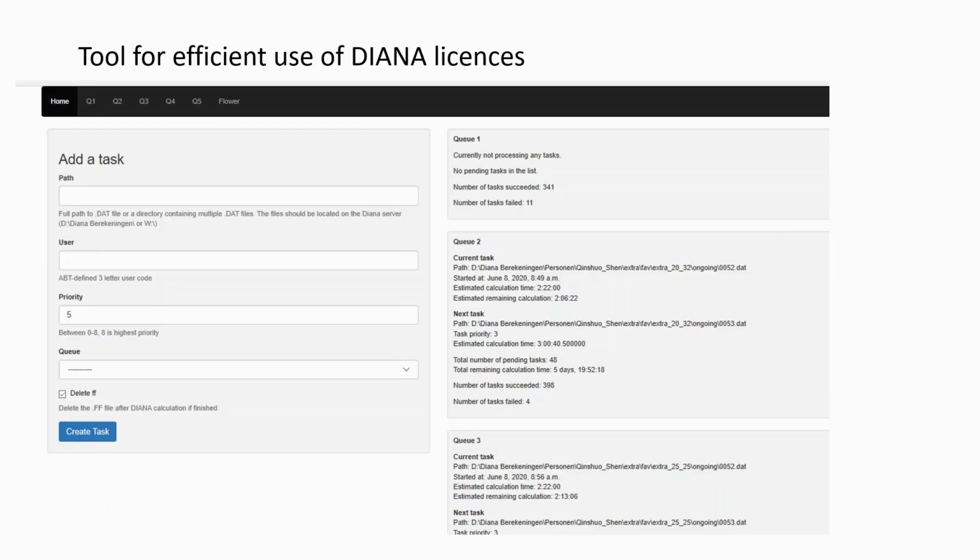The short lead times of the projects also require that we make very efficient use of our Diana licenses. And our commercial projects should be prioritized above the research and the innovation projects. So what we did is we developed a tool that manages our use of Diana licenses. And in the future, we also want to add predictions of calculation times to it.